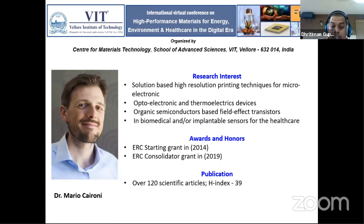Some of his research interests are solution-based high-resolution printing techniques for microelectronic, optoelectronic, and thermoelectric devices, and organic semiconductor-based field effect transistors in biomedical and/or implantable sensors for healthcare. Among the awards and honors, he received the ERC Starting Grant in 2014 and the ERC Consolidator Grant in 2019. He has over 120 scientific publications and his H-index is 39.